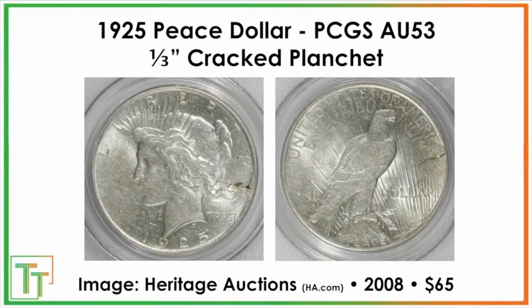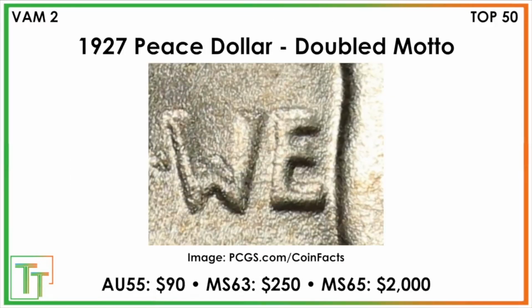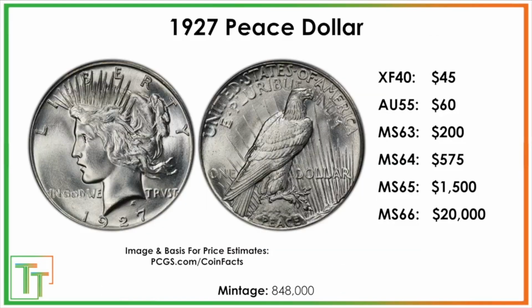And then there's also this cracked planchet, a little more attainable and much less of a value multiplier, but maybe it's some impurities in the metal, or the planchet doesn't bond that well to the rest of it as a whole unit. So when the force of a strike is applied, it sort of cracks outward. But anyways, that's what we've got today. Really focus on that VAM and the doubled motto, and then realize these conditions can really matter for a slightly rare date like 1927 that you should be saving anyways.